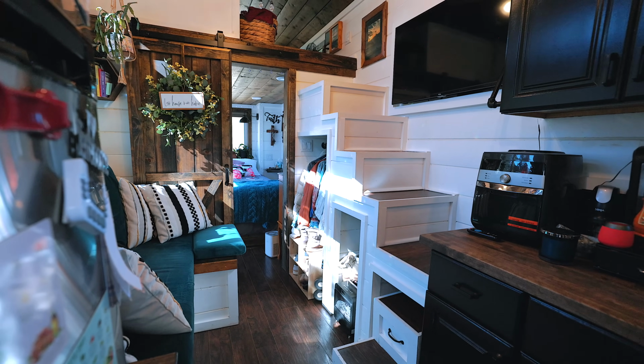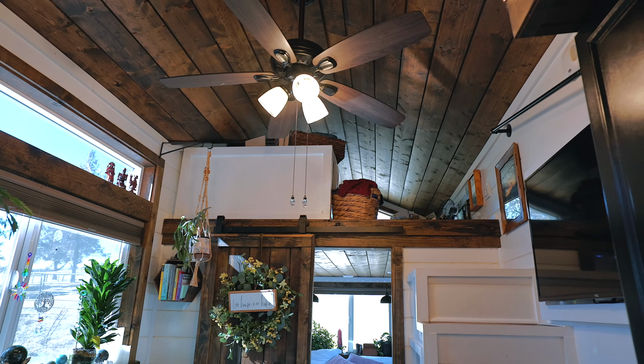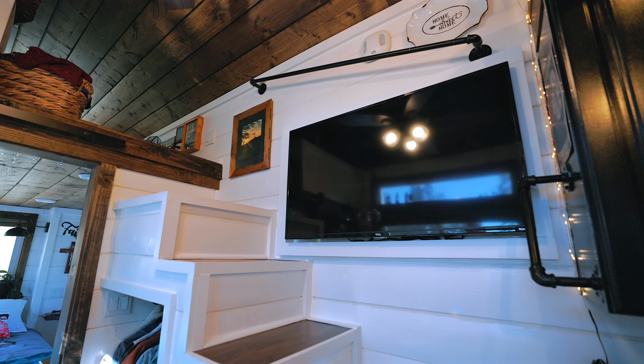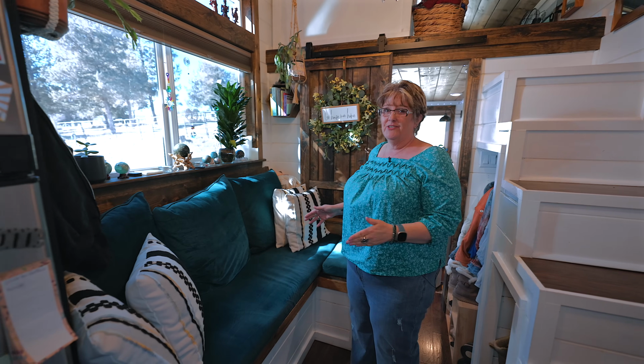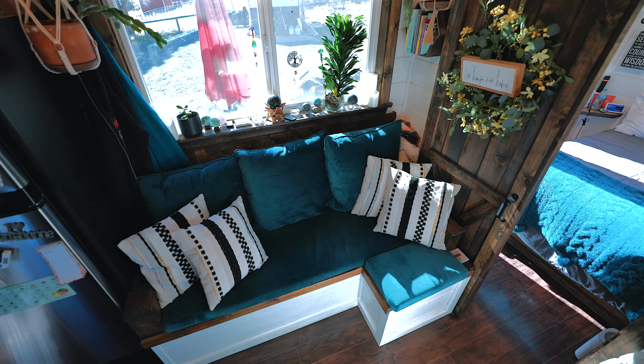So this is my living room, and I love it. I love the high ceilings. It's just wonderful to have all this airy space. And I have a nice room for a big TV. It's 44-inch. But the best part about this living room is this built-in couch. I see people with regular couches, but I'm like, you don't have what I have.